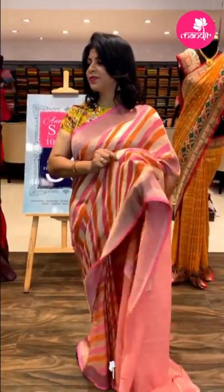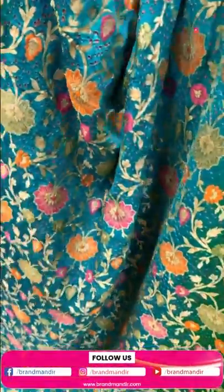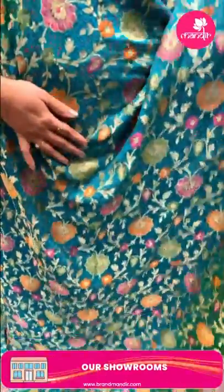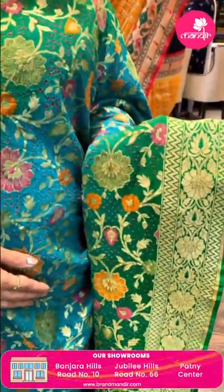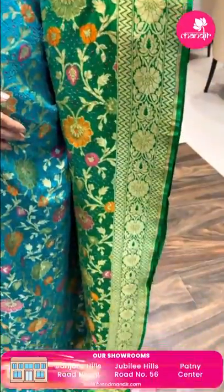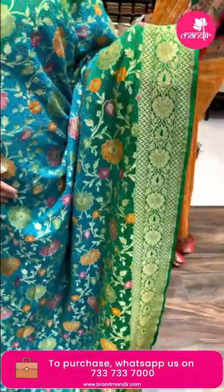Next saree. Yes. Bandhini Georgette. It's a sea green with green. Beautiful floral jaal weave, bandhini buttas. Border, contrast, floral vines and zigzag border.